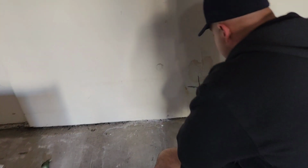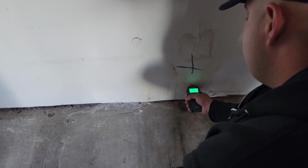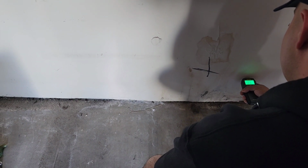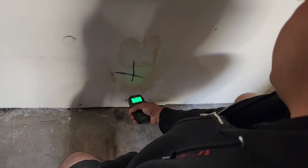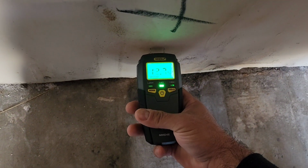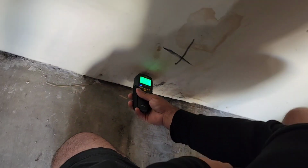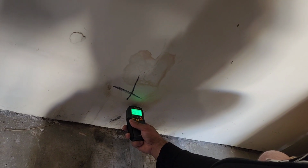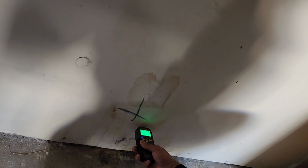Alright guys, we're going to take a reading here and see if there is moisture there. What's it say? A lot of moisture, huh? Yeah. See the lights? Let me get a picture of that. Get it on the other spot where it was really wet. I need to see the lights. Okay, it is wet, majorly wet. And it's right in that area right there. Go up above it, right where that stain is above the cross. It's dry there. It's really wet right here.